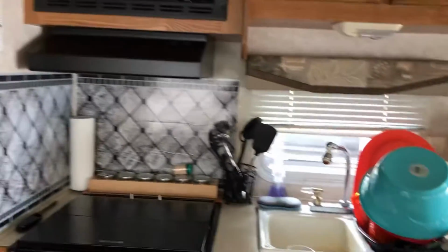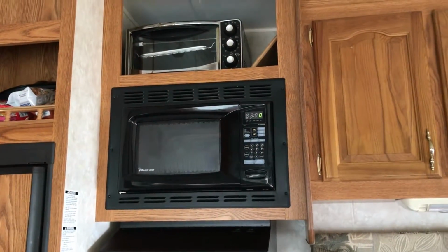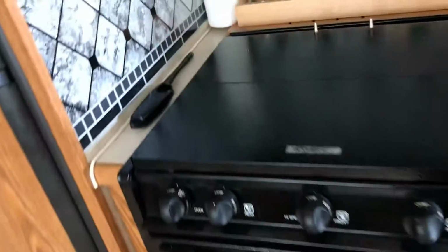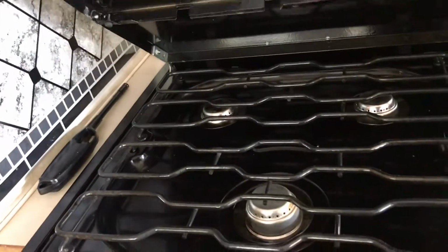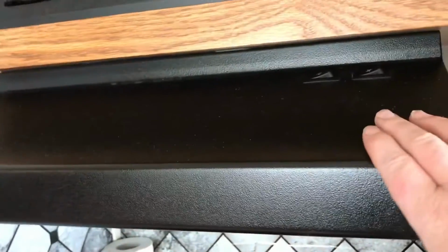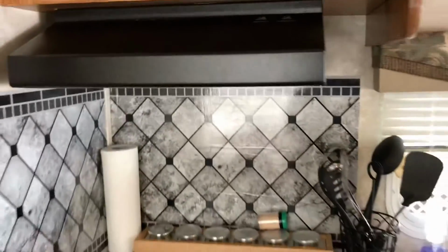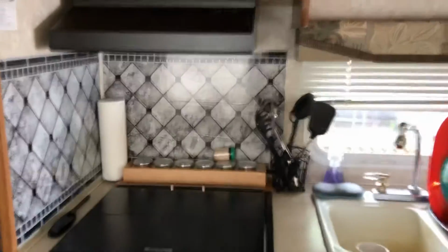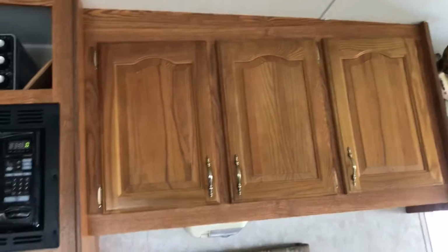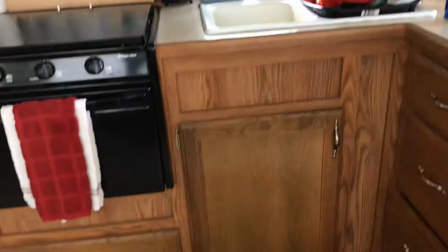Then over here is the little kitchen area. Comes with a microwave, my little toaster oven up there, and then a working stove, an oven, which is very convenient for cooking. And then it also has a fan. This has a fan and a light, just like ones at home. And lots of cabinet space. Love it.